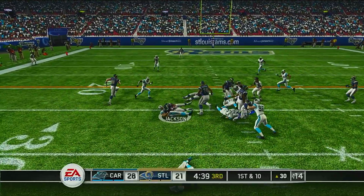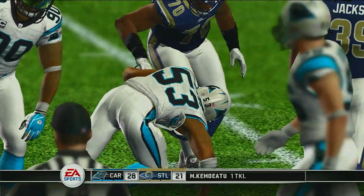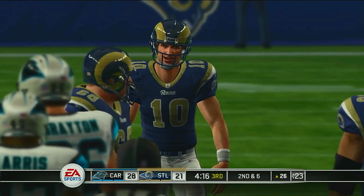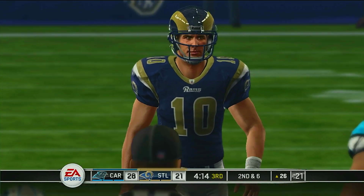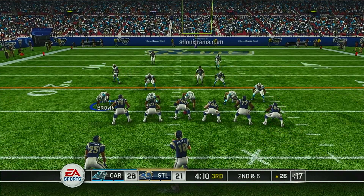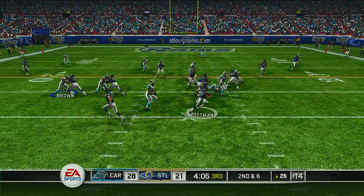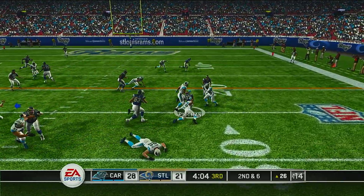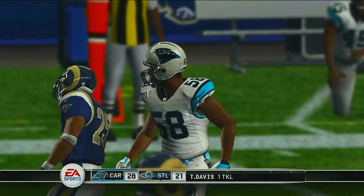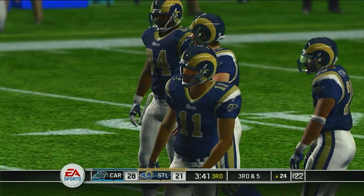On the ground with a tailback. The stop was made by Kemoetu. Jackson picks up about 4 yards on the play. Gives it off. Thomas Davis was there to bring him down. Pittman gets about a yard on the play. 3rd and 5 coming up.